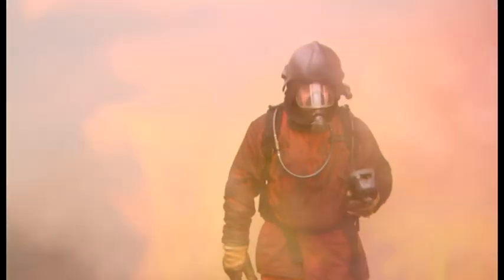Firefighters have a dangerous job. Let the FLIR K-series thermal imaging cameras help you to protect your own life and save the life of others.